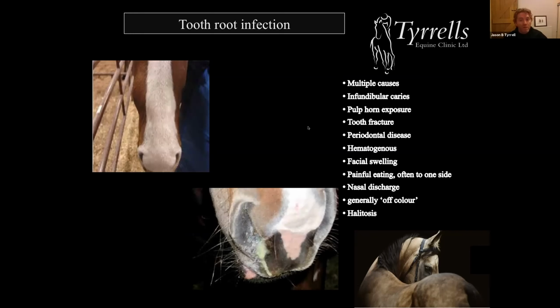If there's some gum recession there, bacteria can get down there. Hematogenous spread for tooth root infection is rare, but does occur. So that's where there's no dental pathology, and the bacteria in the system settle out on a tooth root. They're quite good because they're treatable.